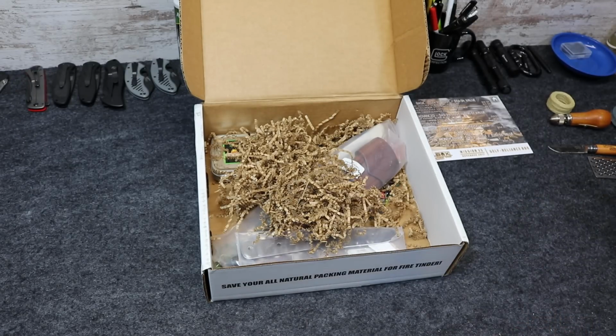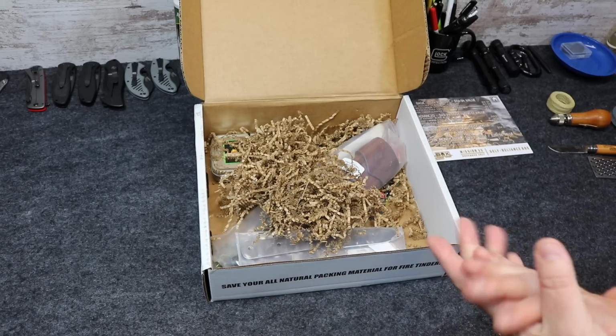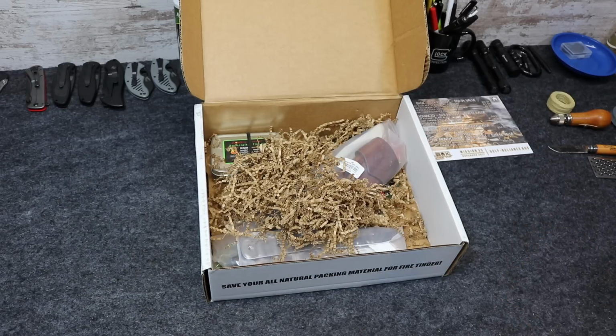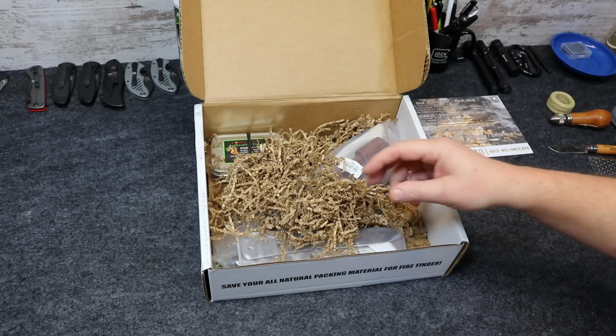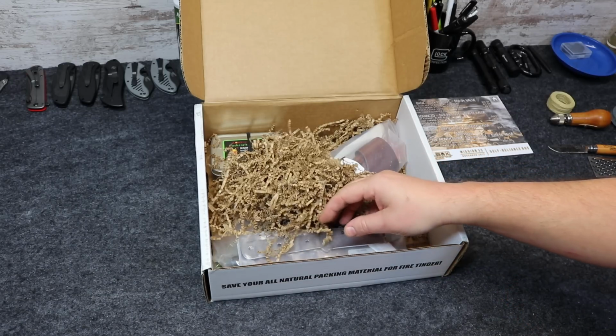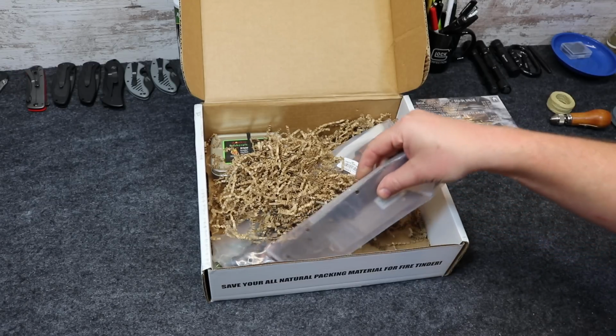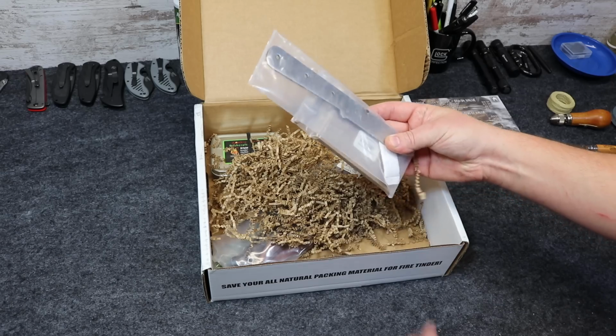And that wraps up everything that came in the basic box. Again, the basic box, $25. Value there was $54.94. Moving right along to the advanced box. First up, we have the Condor Kephart Blade Blank, 1075 high carbon steel from El Salvador.